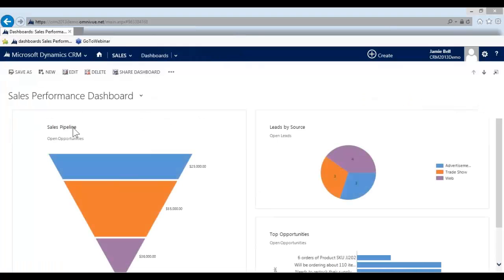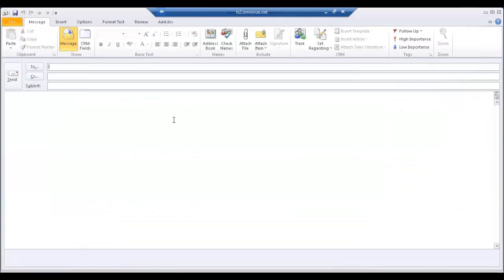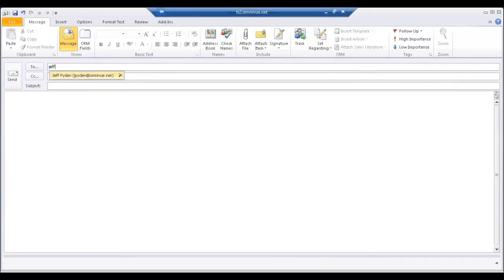Number 4, email templates. So we're going to go back to our Outlook template real quick. And I'm going to address an email again to myself. And I'm going to say, actually I don't even have to say anything because I've got a template for this. All I need to do is track it.